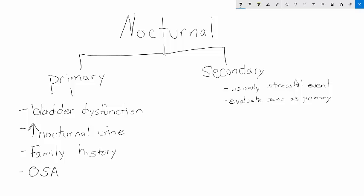The fourth is other health conditions. One of the most common that has been associated is obstructive sleep apnea. This causes an increase in atrial natriuretic peptide, which then inhibits the renin-angiotensin-aldosterone pathway, increasing diuresis at night, or causing more urination.